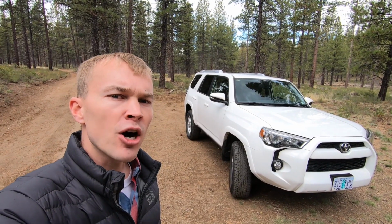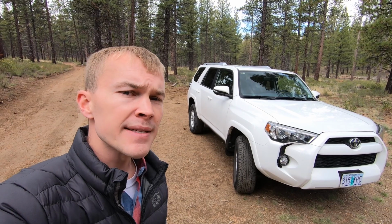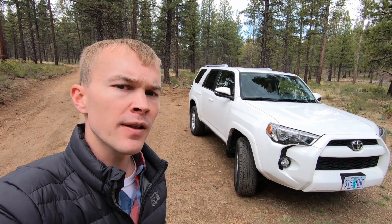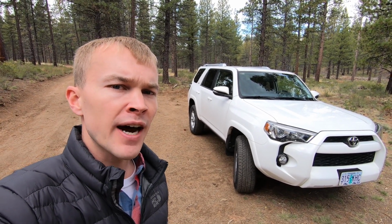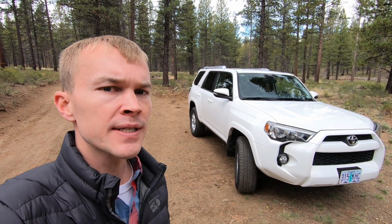Next is the SR5 model, which is a really appealing trim package offering within the 4Runner lineup. It's one that I seriously considered when I bought my 4Runner. The SR5 is the entry-level 4Runner, and so it's the least expensive within the lineup. You can get into an SR5 for about $35,000 compared to almost $50,000 for the TRD Pro.